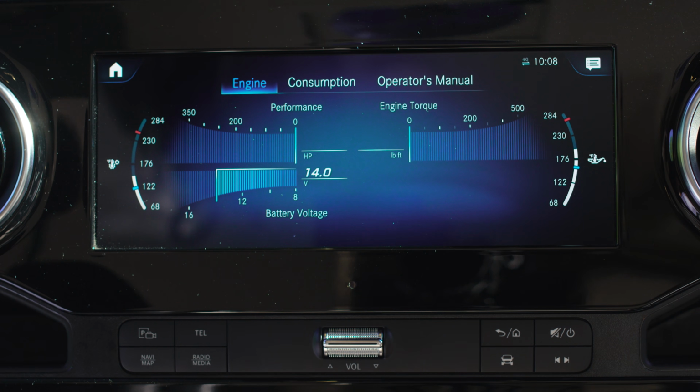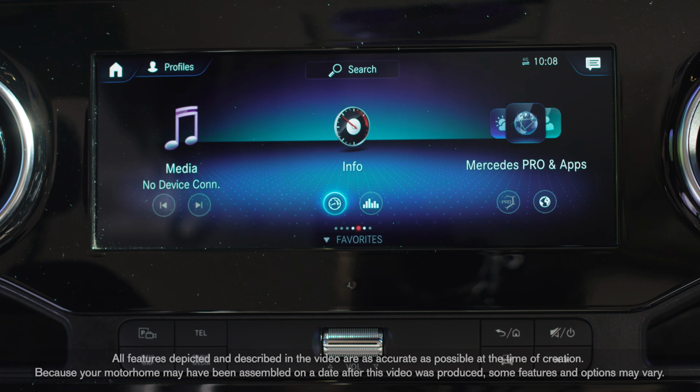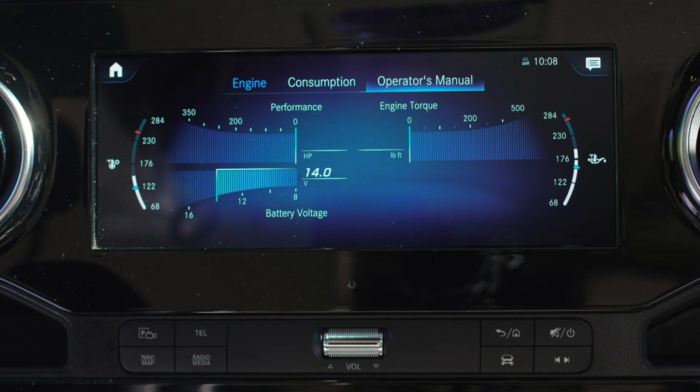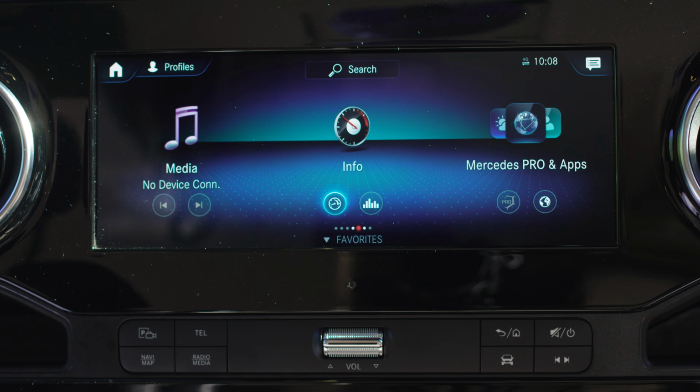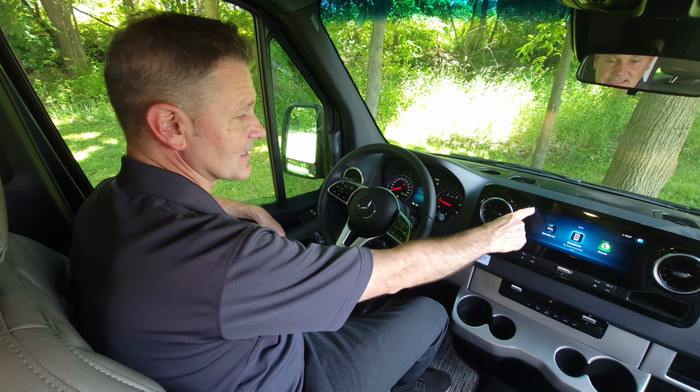So when you are out on the road and you put the hammer down, you give this Tranquility the beans, you're gonna see your performance, your torque. If you dig this kind of stuff, I love this. Consumption, owner's manual, take time to read that. You can scroll through to apps. There are different apps. Mercedes and Me, that is going to be a phone app, so you're gonna wanna download that, get everything connected there.